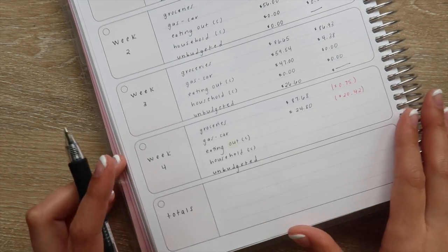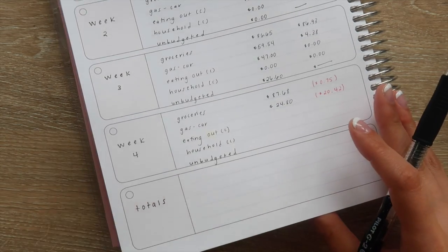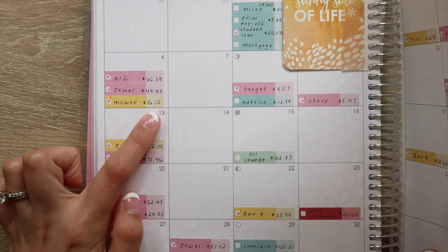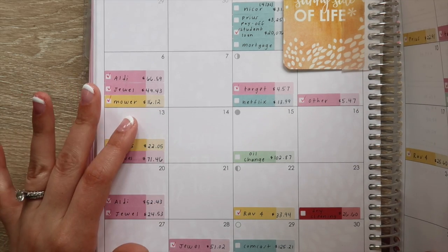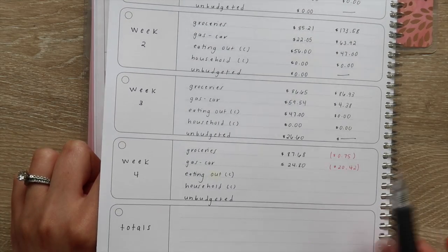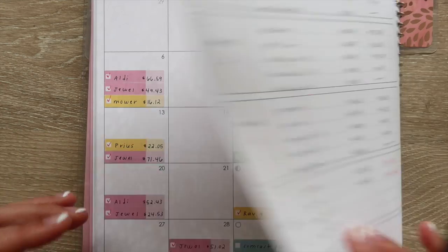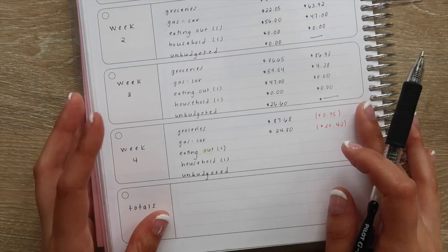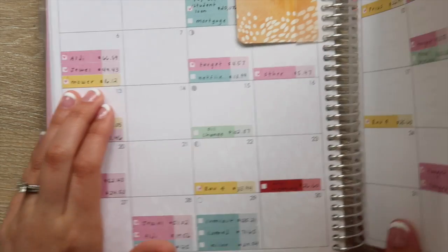So not a ton, but I think, again, I mentioned this in a past video, Jason filled up his mower and his weed whacker and all of that type of stuff. And I think we would have been in pretty good shape if it wasn't for that, but that is a one-time expense during the summer, and then we're kind of good from there. So anyway, it's just nice to know without marking all of these down.